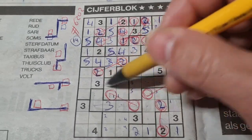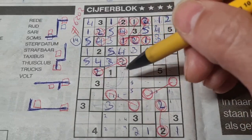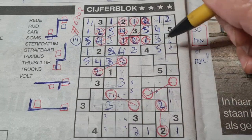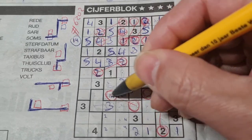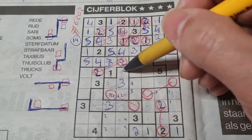These two boxes can be 3. Those two boxes can be 3. That box can be a 3. So one box left for the 3 in this area should be there. This box can be a 2. That box can be a 2. So the 2 goes together with the 1 as a pair. So the other pair in this area should be the numbers 4 and 5.